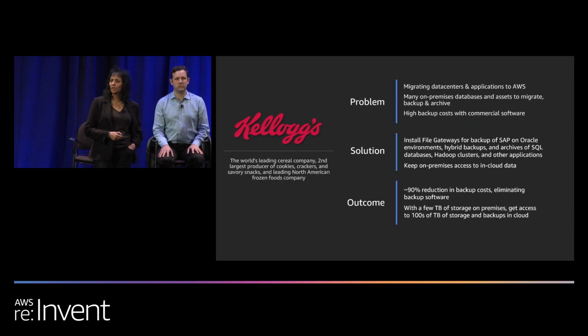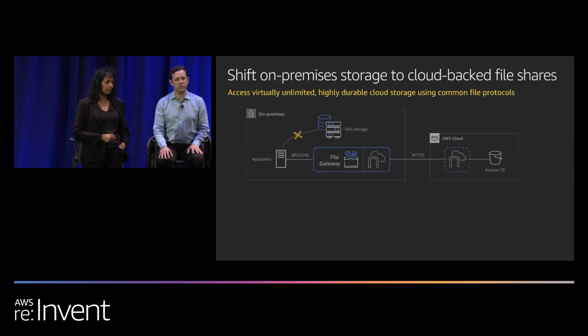Kellogg's uses the File Gateway to do backups of their databases, and they essentially were able to get almost a 90% reduction in their backup costs because now they write directly to the gateway and move that data into restores in cloud.